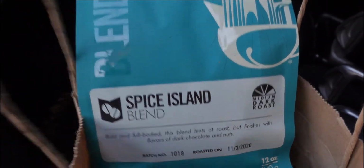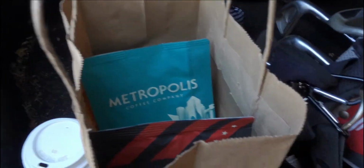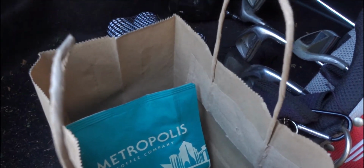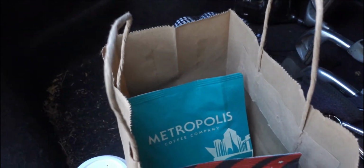It says it has hints of dark chocolate and nuts. I believe it's an Indonesian region based coffee, which is my favorite region for coffee. So I'm looking forward to that. I already had them pre-ground for a paper cone because that's what I use at home. Sweet!